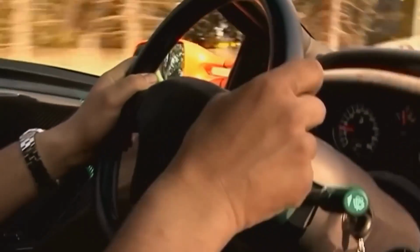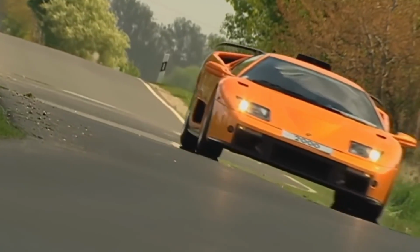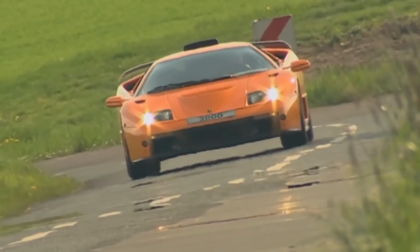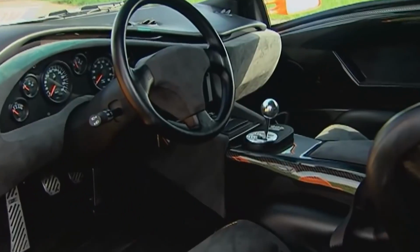In total, the company produced 80 cars, which were sold exclusively in Europe. The top speed of this particular model is 338 km per hour. This increase was made possible by an engine modification with a capacity of 583 horsepower.